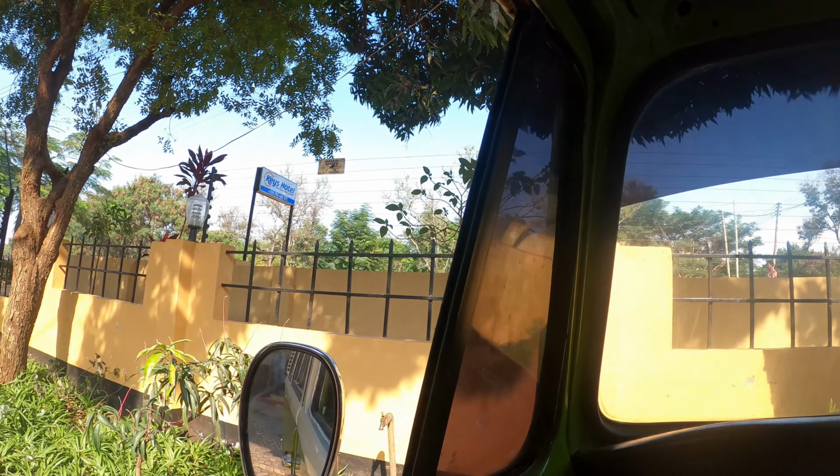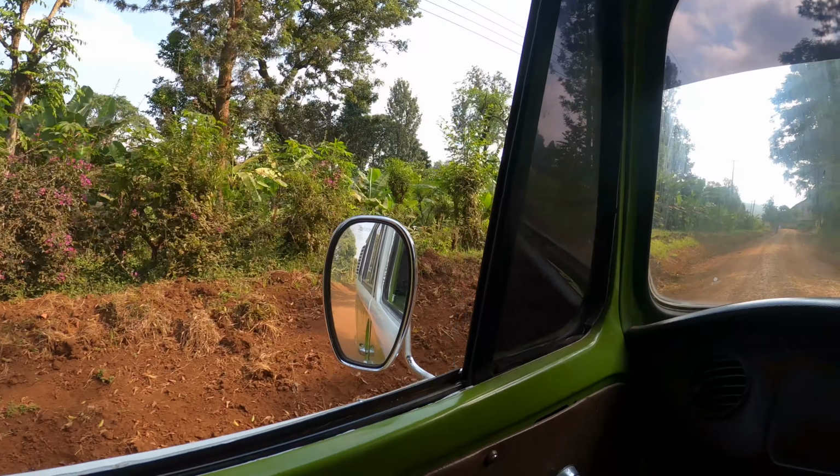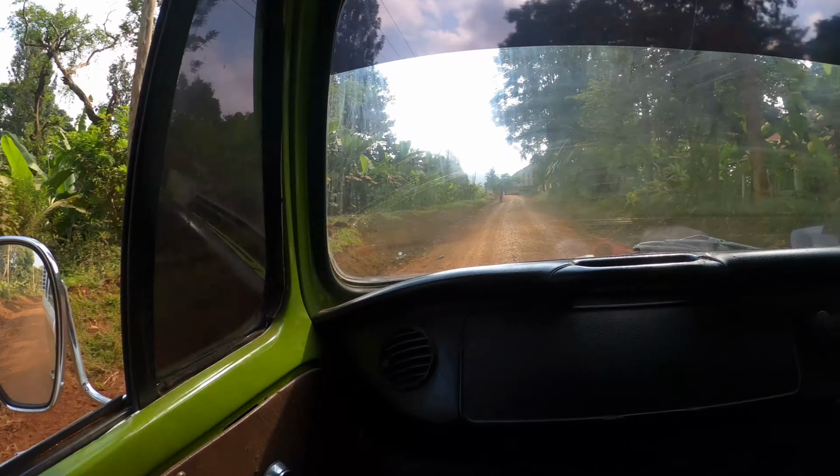Going to see the waterfall. First day. Tomorrow we'll start the trekking. Libe is taking me to the Materuni waterfalls. And also we'll do a coffee tour today.